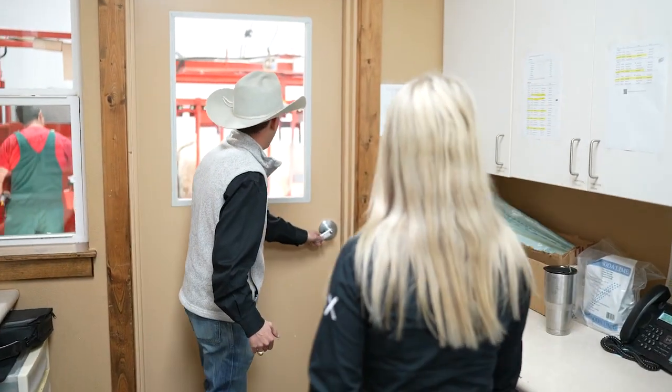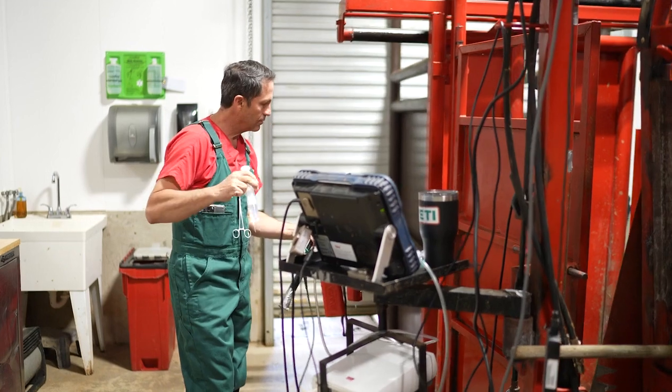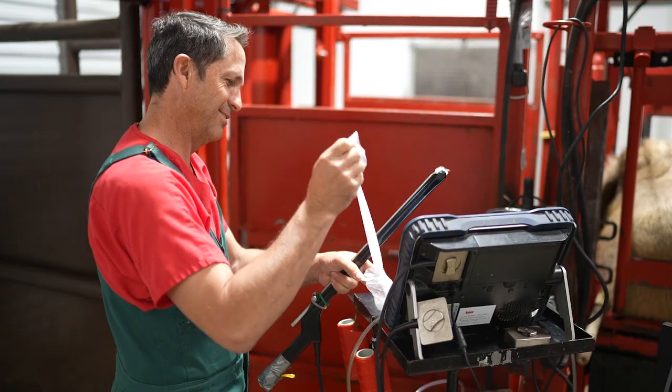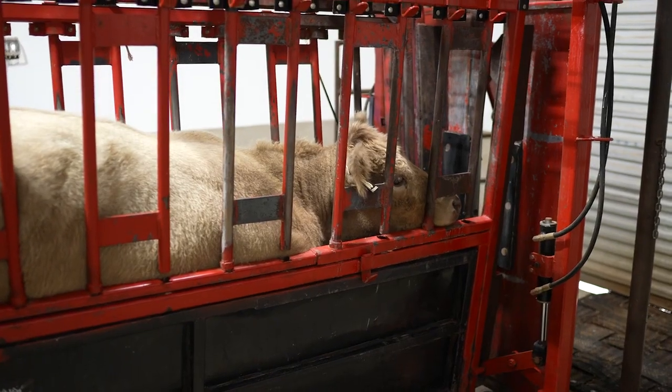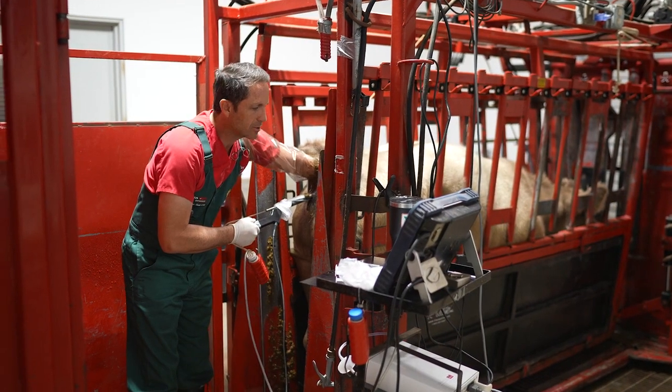Right now we're walking into the chute room, and this is where we run our donors through. So what does a typical donor look like? It kind of just depends on what the producer is searching for. A clubby or show steer maker might be looking for a really stout, powerful female, or might be chasing structural quality.